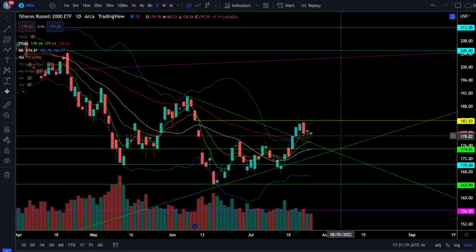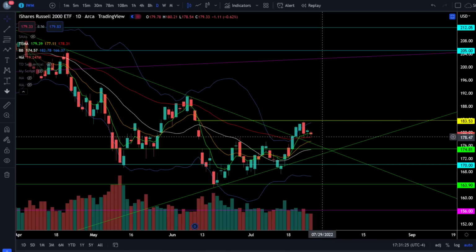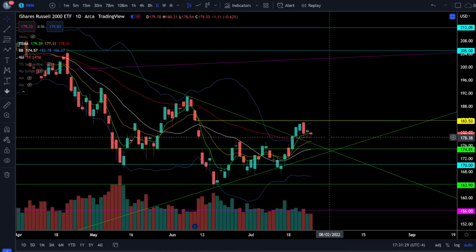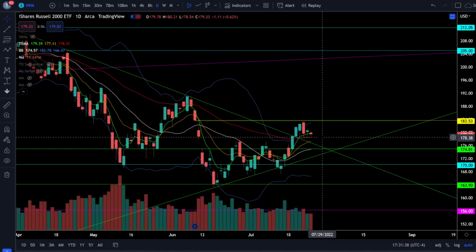In the Russell 2000 IWM ETF, we were down 0.62%, and the Russell 2000 is still closing above the 50 EMA, and we still have the 5 EMA closing above the 50 EMA. So as you can tell, this low volume pullback has not done a lot of damage to the charts. We still have the higher lows and higher highs, and we are merely pulling back to critical support levels to test them as the breakout.